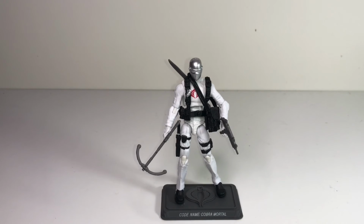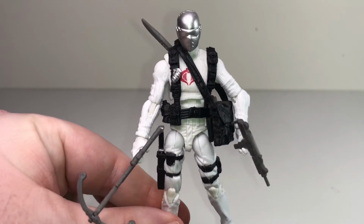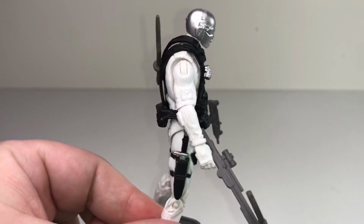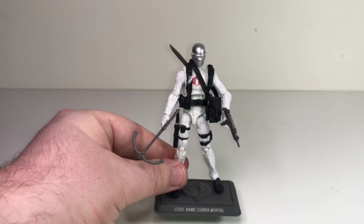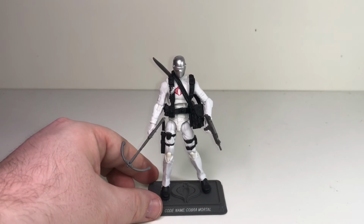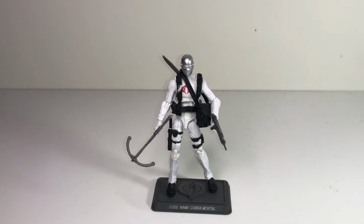So the Collectors Club paid homage to that newly discovered foreign repaint with this figure here. This is why this figure is officially called Cobra Mortal version 2, because version 1 would be the 2006 box set release, and then this one. So those are the two North American versions of Cobra Mortal. We have one in the O-ring style with the red and the chrome, and one in the modern era with the chrome head and the white body.